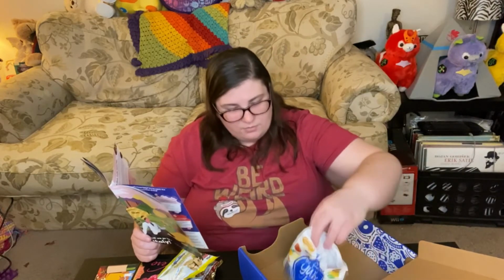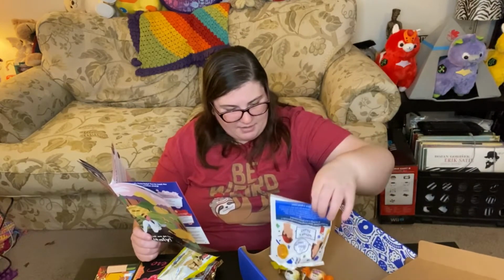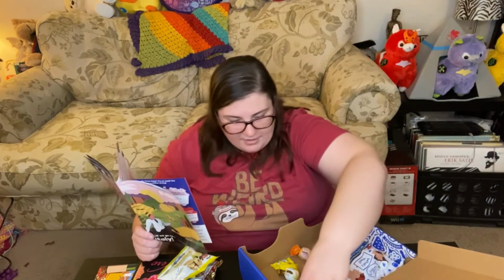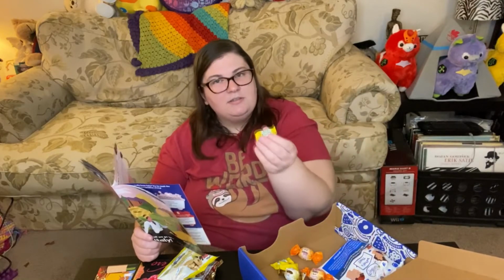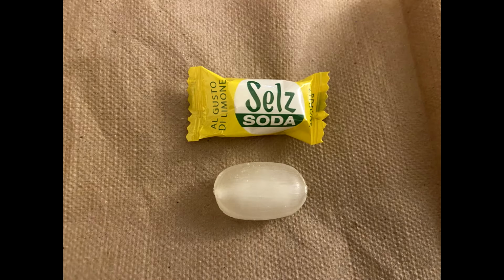Okay, and then we've got this little bag, which I'm assuming has the little candies in it. Let me dump that in here. Okay, here I see 4 of these little yellow candies. It says fizzy lemon candy, like Sprite and a hard candy. Sprite's my favorite soda. Italians are fizz whizzes, seriously. At restaurants in Italy, every table gets a bottle of fizzy water, or acqua frizzante. You'd have to specifically ask for non-frizzante to get still water.